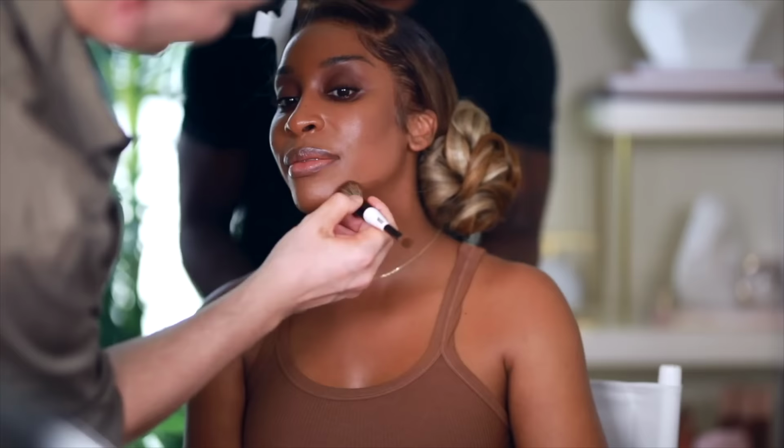Oh my God, that blends out so fast. That right there is about to be my new favorite product.